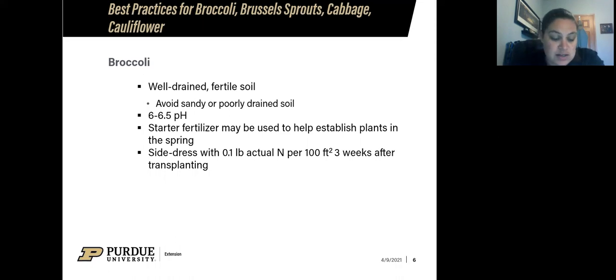You really want to avoid sandy or poorly drained soil if at all possible. Adequate soil moisture should be about 3 to 4 inches down into the soil. Broccoli prefers a soil pH that's 6 to 6.5, which is slightly acidic. As always, we recommend doing a soil test before you make any large changes or any large fertilizer application to your garden. However, if you want to give your plant just a little start with some extra starter fertilizer, that's okay.